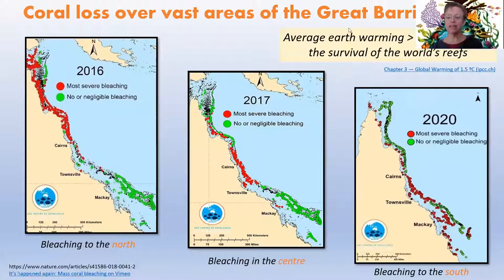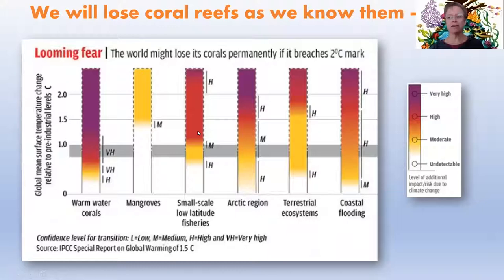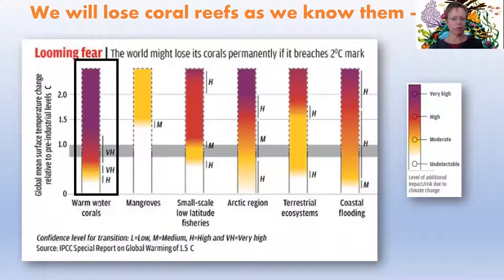So if the average Earth temperature compared to what it was before humans started burning fossil fuels gets more than 1.5 degrees above that baseline, it basically threatens the survival of the world's coral reefs as we know them. And this graph from the Intergovernmental Panel on Climate Change shows that. So for warm water corals, these purple colors mean irreversible widespread change. 1 degree is when we've risen the average Earth temperature by 1 degree from what it was before. Right now, we're at about 1.4. So for coral reefs, we're up in this purple.